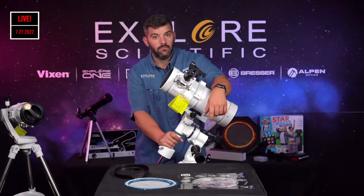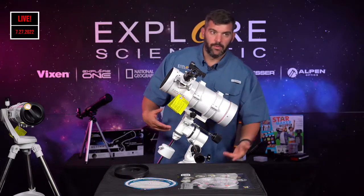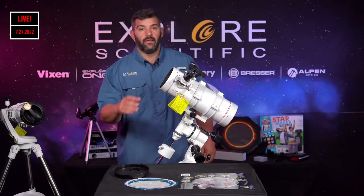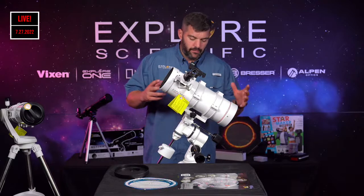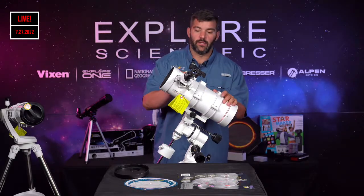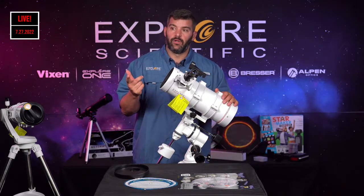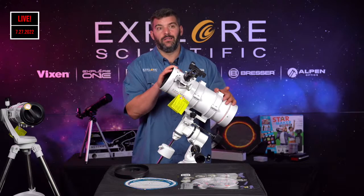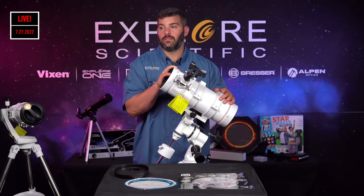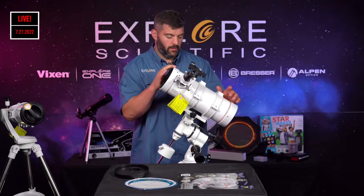We're back, with Kent's wonderful information on how to polar align the German equatorial mount. I hope that was plenty of information to help you get started with the German equatorial and this NT114. It's in the carousel, believe it or not, for $279, under $500. This will get you started, get you viewing, and get you going.